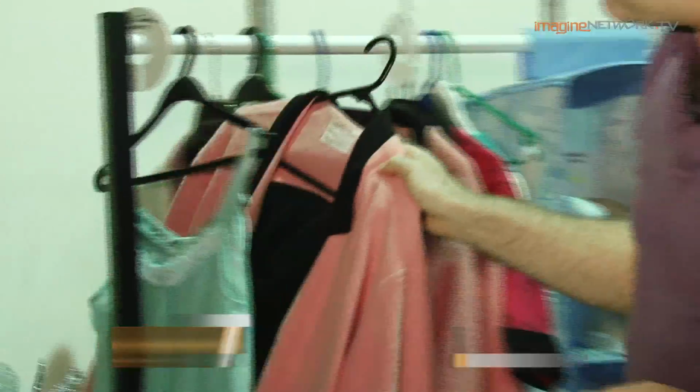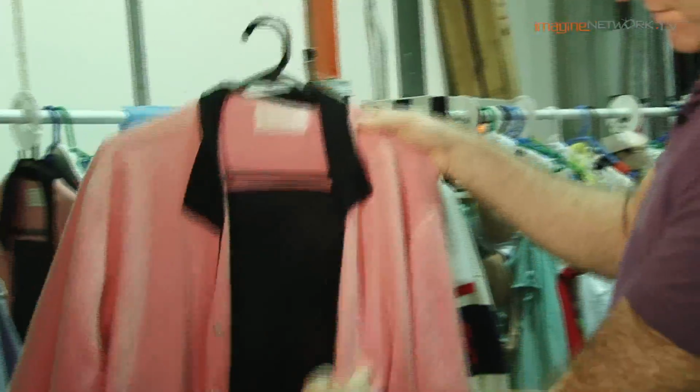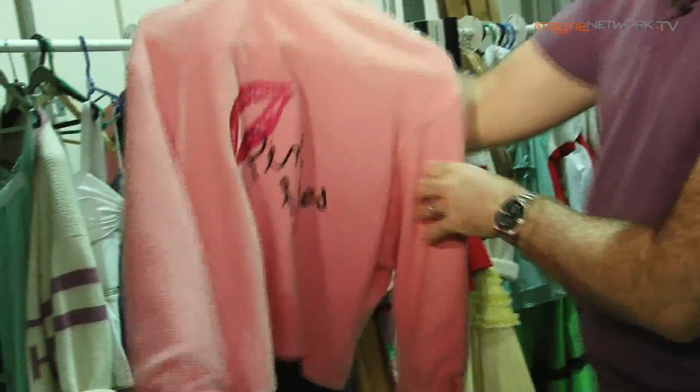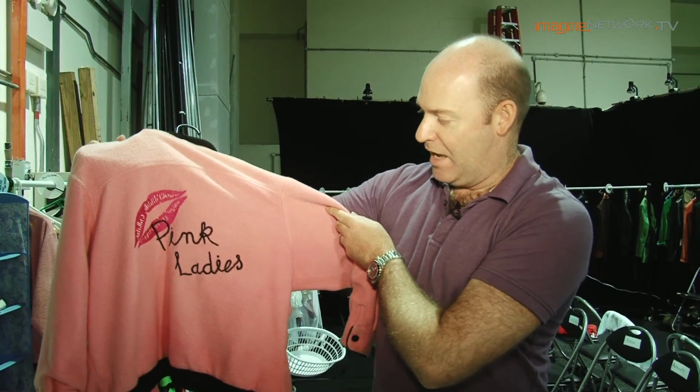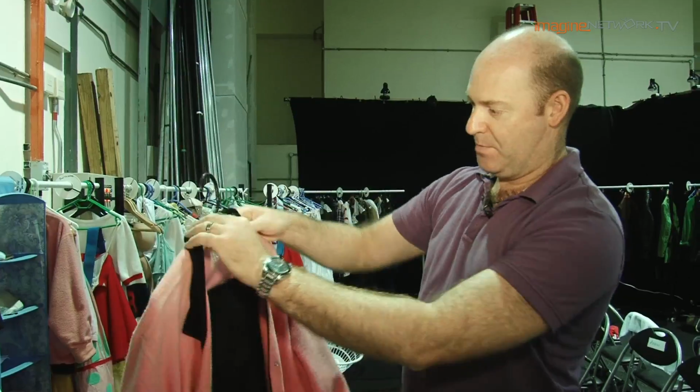So we've got a famous Pink Lady jacket here. This one's worn by Marty in the show. And there you can see the Pink Lady logo on the back. And if you're a Pink Lady, this is what you get to wear.